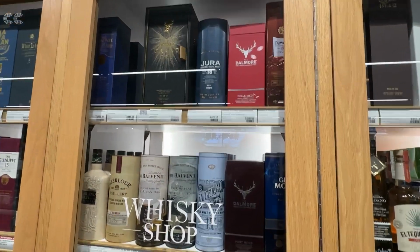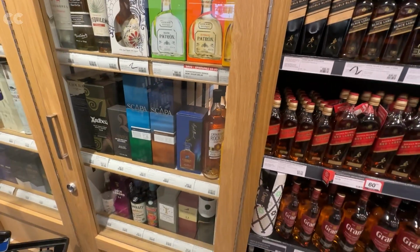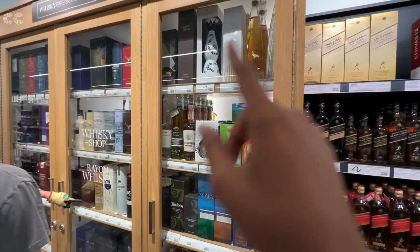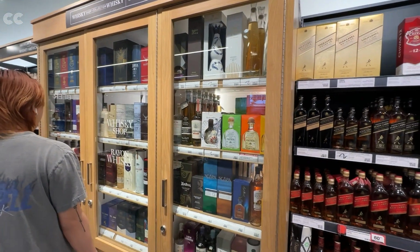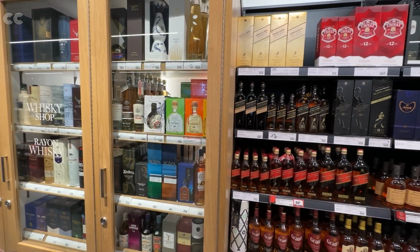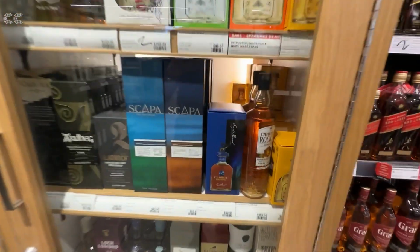And here's our drink. This is the Caribou Crossing. This whole section, these are all the most important and precious whiskies around the world. They are available in limited quantities. So today we are going to buy this Caribou Crossing.